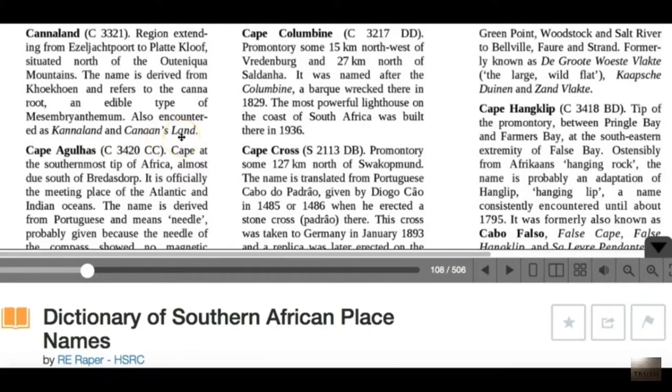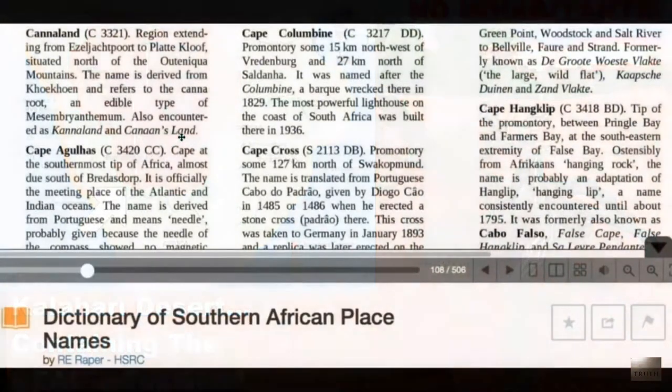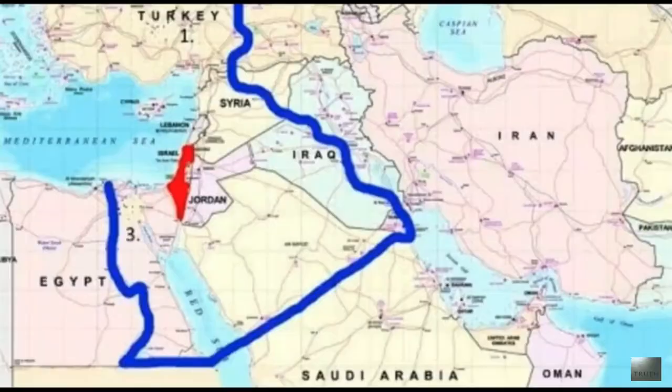We also have the 1411 map as a witness, two or more witnesses to establish this matter. Not only that, but we know that southern Africa is what? Barren, desolate, with the Kalahari Desert containing the real scriptural Jerusalem. So we have all these witnesses to show us and to confirm where the real land of Canaan is. It's important to understand where the real land of Canaan is, because that's going to help us in our search for the real Jordan River.